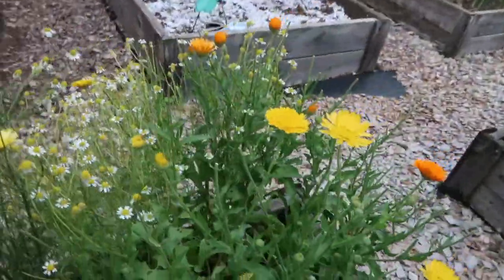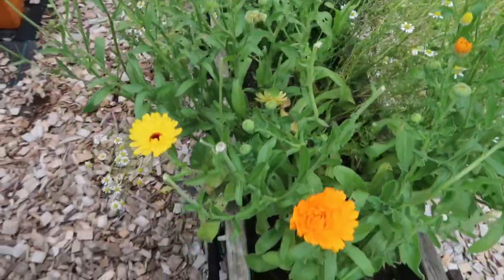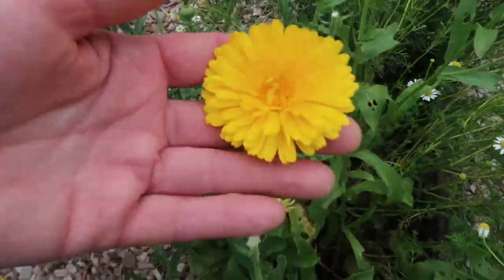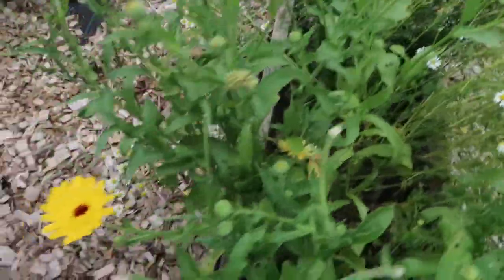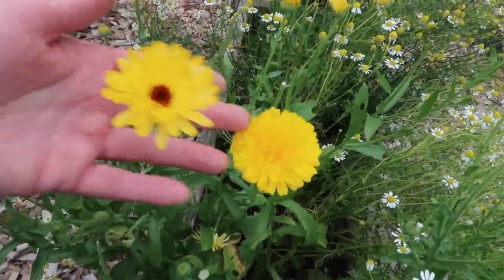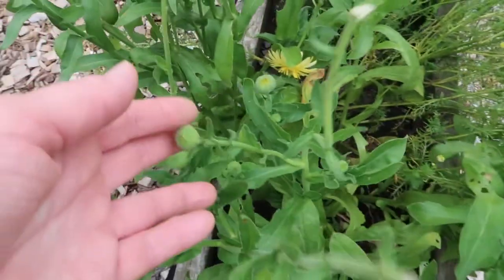Here are a couple of my Calendula plants. This is just so funny and so amazing that from the same plant I get this flower, and I get this flower, and I get this one, and this one. So many different blossoms from the same plant. So these are all ready to pick and dry for my Calendula collection. But look at all the blossoms yet to go on here.